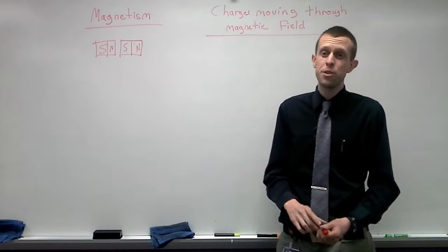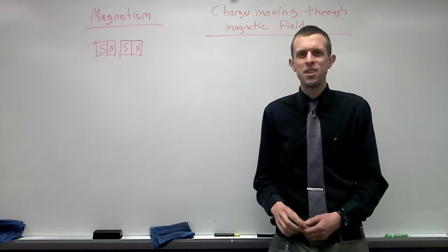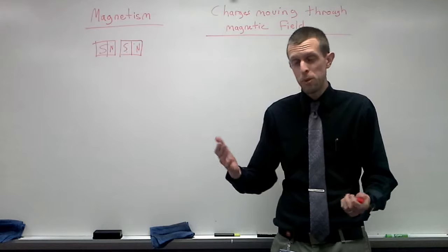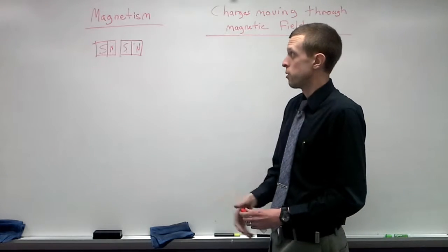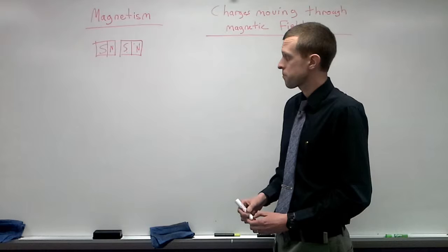It's actually an area of research right now, and last summer there was an announcement that some researchers working in Antarctica, I think, had detected magnetic monopoles. So, we'll probably be hearing more about that in the near future. But for now, we're going to work with the knowledge that magnets are always dipoles. They always come with a north and a south pole.